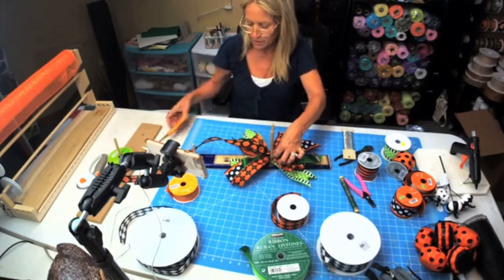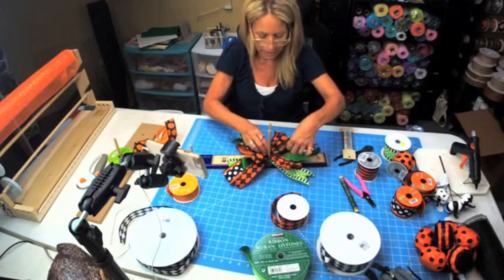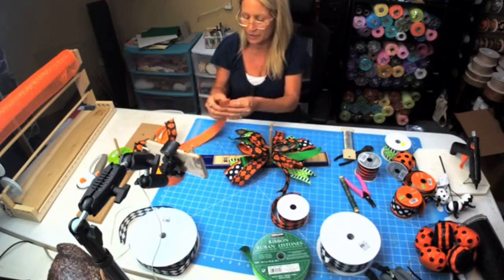And I'm going to cut my tails. My tails can get shorter. I don't know why I'm not making them shorter, but it's fine. We'll trim that all down. And I think I'm going to do the solid orange and then end with a little Harlequin on top.